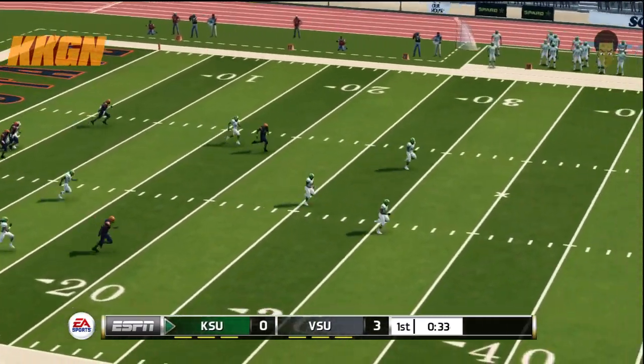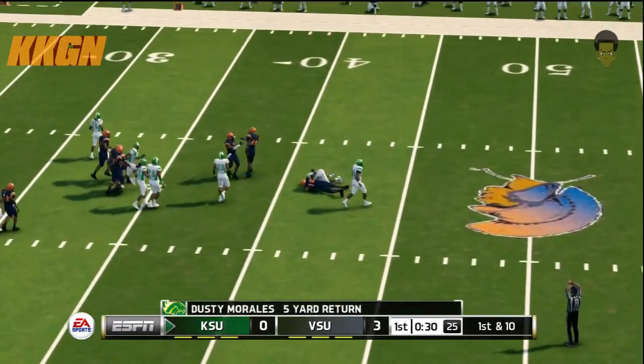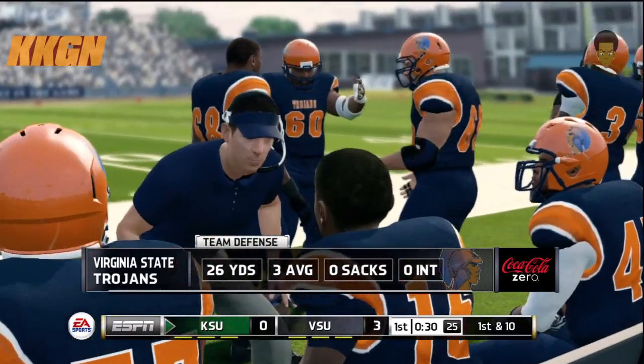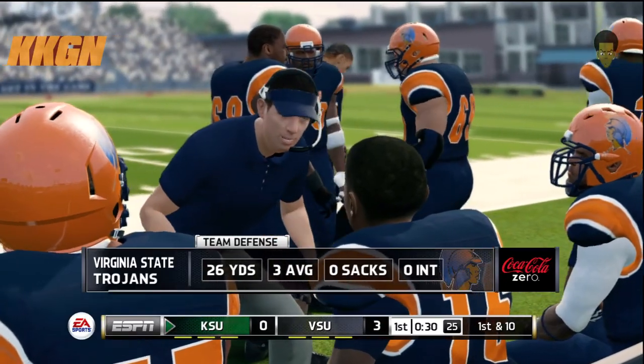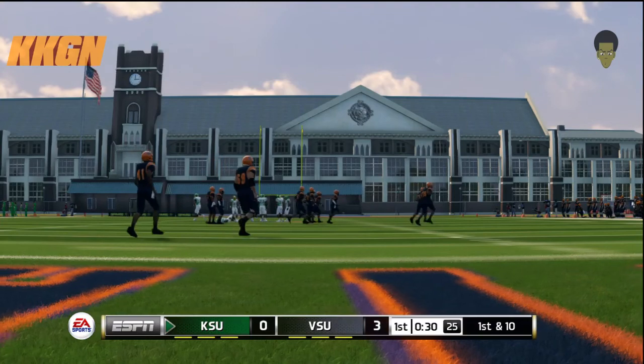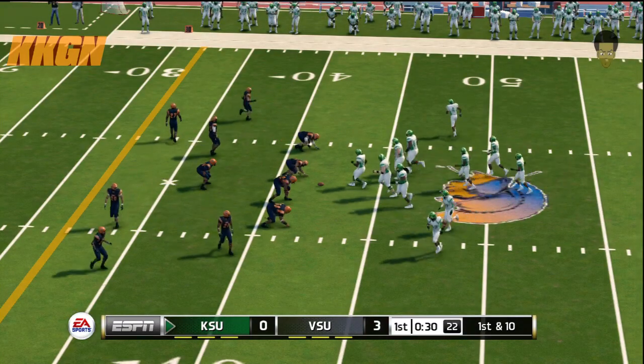He punts it away, and it's a great kick. Morales takes it at the 47. Tackle at the 42. The Trojans are looking downright scary on defense so far, Herbie. They are flying around as a group right now, completely aware of what this offense is trying to do and dismantling them every single time on every single play.